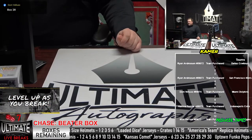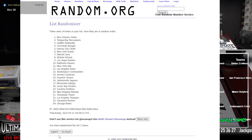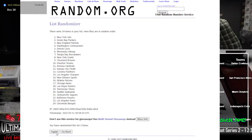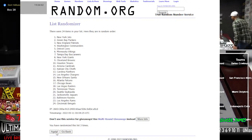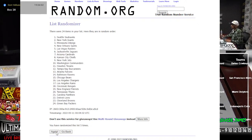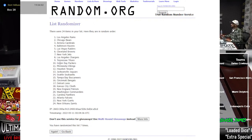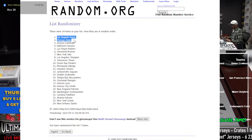I've already taken the liberty of putting in the 24 teams still left in the randomizer. So I already took out the 8 teams you guys have. Let's see who else you guys are going to get. This box feels special. Feels special, says James. Box 28. Dom Veluso might have called out a special one. All right. One more click. 7. All right. So the top person in that break, which is Ryan Andreessen, James, he would get the Rams, Bears, and Cardinals. Is that correct?